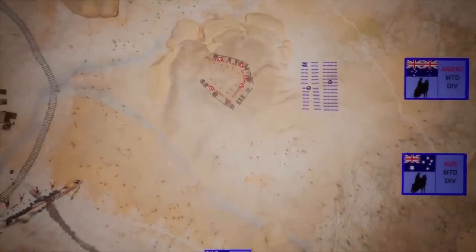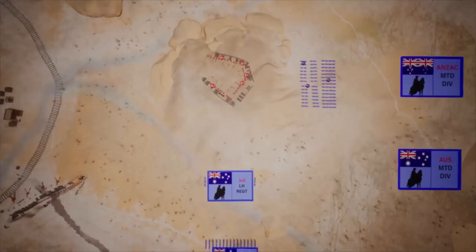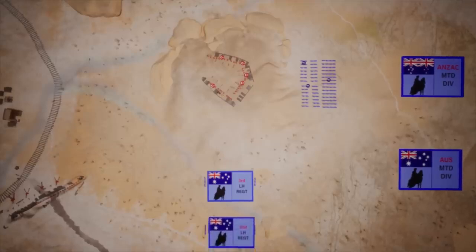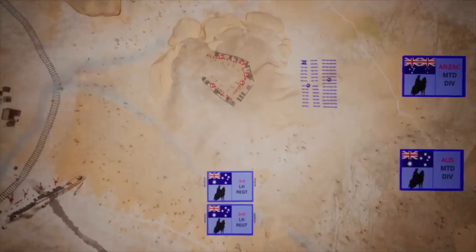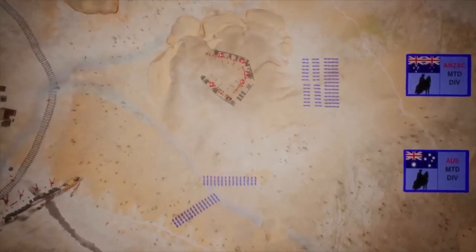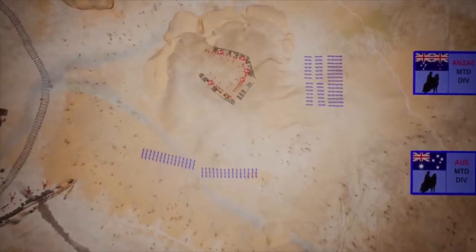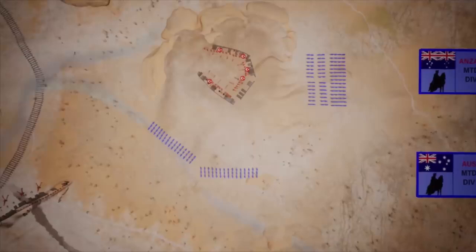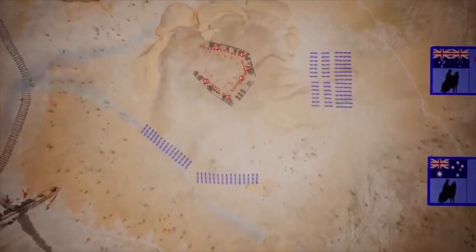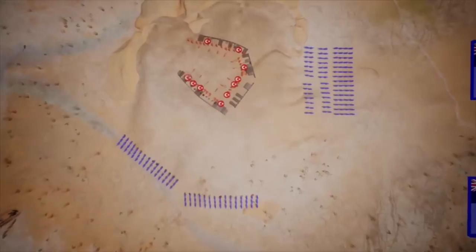Under the cover of artillery fire, the Australian 3rd Light Horse Regiment advances up on the left flank to assist the New Zealanders. The Australian 2nd Light Horse Regiment later follows to provide additional reinforcements. However, the assault remains painstakingly slow. Using fire and movement, Australian forces eventually reach a dry riverbed, where they take up position and use machine gun and rifle fire to cover the New Zealanders, who are once again able to advance.